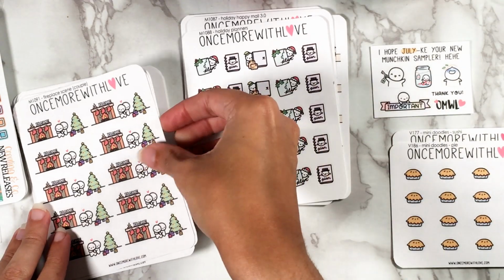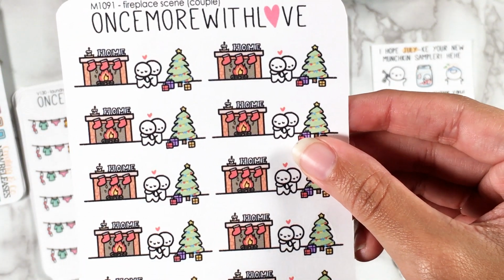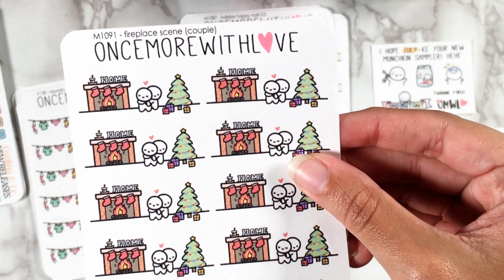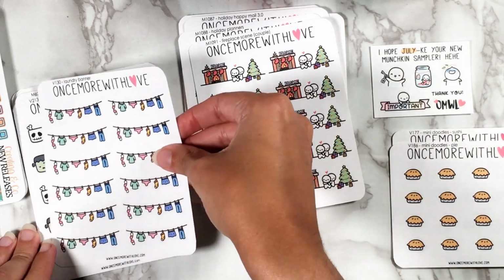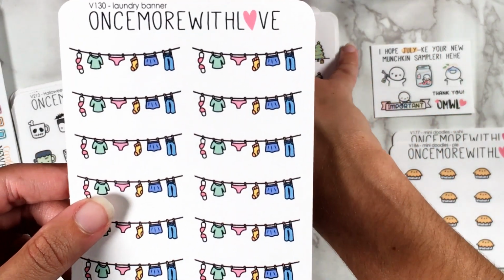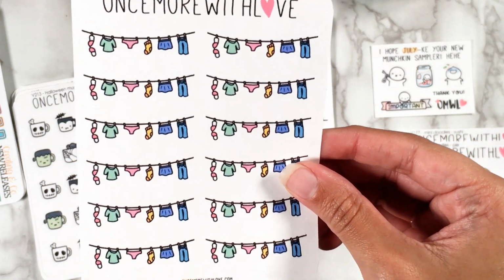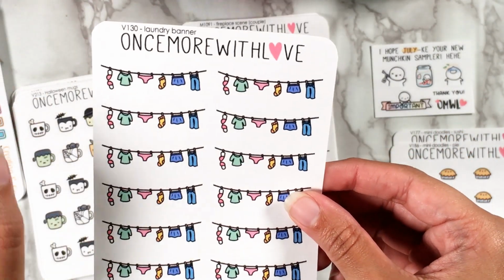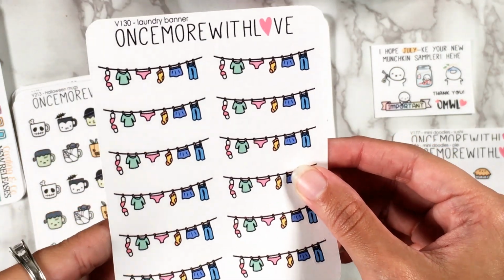So then we have a fireplace couple scene. This is just so sweet. I don't think it refers to any specific activity, but it'll be cute to put in a sidebar or something. Then we have our laundry banner. I don't know why I'm obsessed with laundry banner stickers. They're so hard to use, I feel like, but when you use them right, like when you get the script underneath it just perfect, it's just so satisfying. I don't know, they're so fun to use. I love banner stickers.